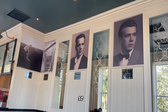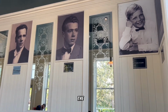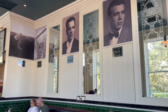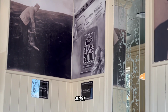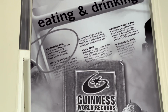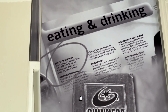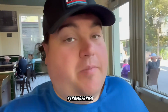Excellent. So these were the original owners, obviously not of this location, but they started the overall company. And the executive chef actually works here now, and they have a Guinness World Record for the most expensive strawberries. Interesting. In 1977, restaurant manager Leslie Cook paid $906 for a pound of strawberries at an auction. Those better have been some good strawberries.